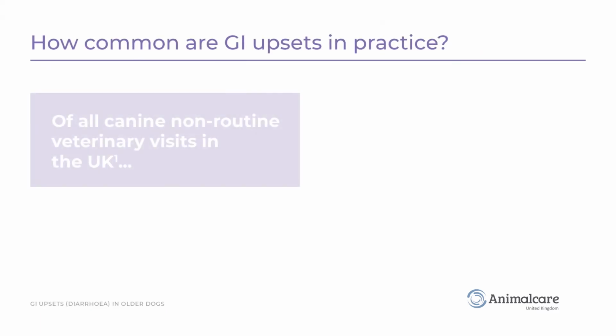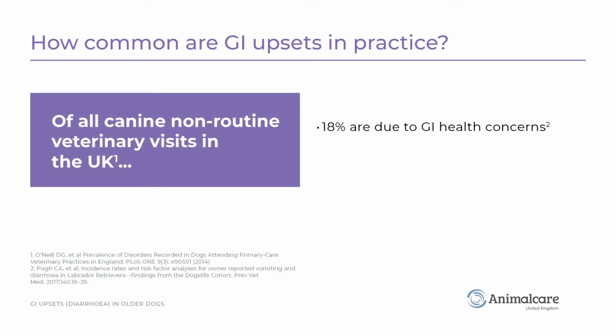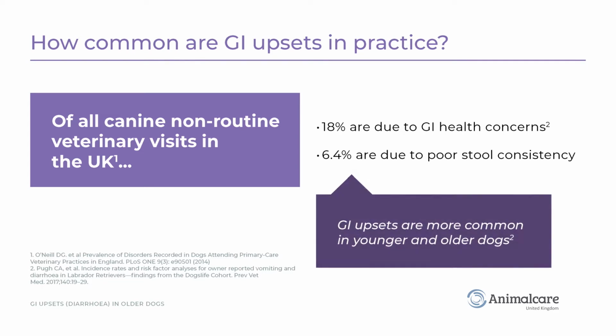I probably don't have to tell you that GI upsets are common. Nearly 1 in 5 dogs that you see will be due to something GI related. Many of those are due to loose stools, and it's been shown that diarrhea is more common in younger and older dogs. Causes can be varied though, so where do you start investigating?